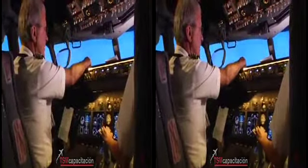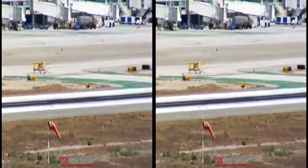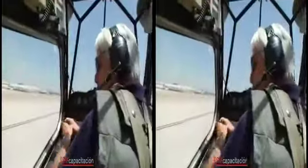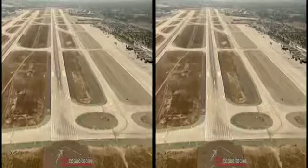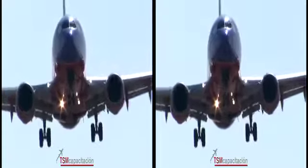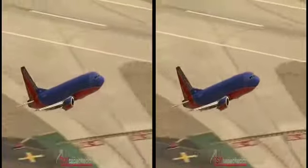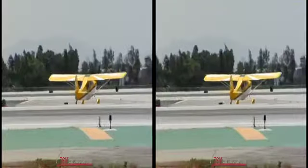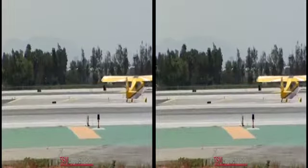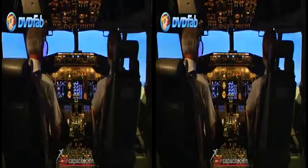You've got a lot of airplanes taxiing out. Okay, Beverly, he isn't stopping. Okay, he's on the runway. He's taxiing on the runway. Whoa.